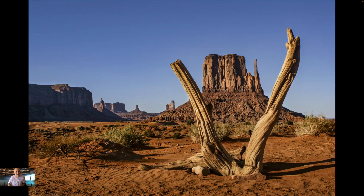I did a bunch of various shots of the mittens from different vantage points instead of just as you come in. I've never seen that shot or that angle before. Yeah, I really like it. And I kind of like the way everything stacks up in the back too.